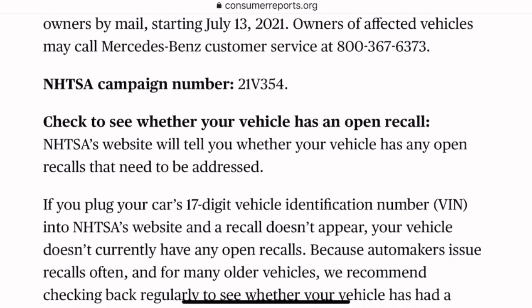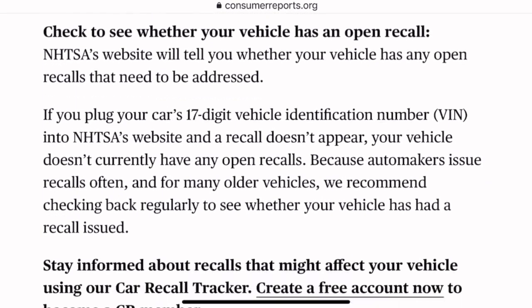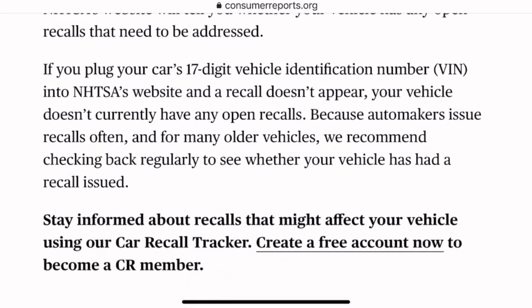Now, for those of you that are just thinking about getting into the Turo platform and listing a car, and this is something that I advise my members on a weekly basis when it comes to figuring out what car to list, please, I cannot caution you enough. Do not list a Mercedes-Benz anytime soon. This is not a new issue. This is something that's been going on for a long time. And this particular brand is notorious for recalls.